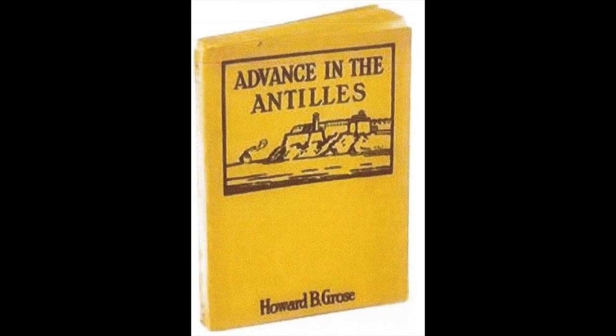By 1910, the study book for the year was Advance in the Antilles. A significant change occurred that year as they established a study class instead of using the selected book as a guide for their monthly programs, and members could sign up to participate in the class.